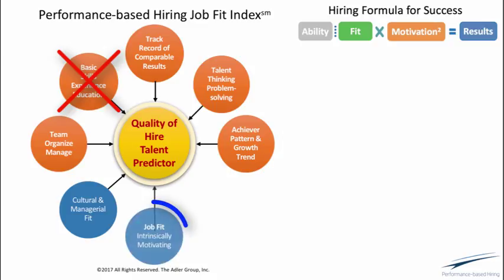Number 2, the candidate has to see the work as intrinsically motivating. If the person doesn't want to do the work required, the person won't naturally go out of his or her way to do it at peak performance levels. And they agree to that.